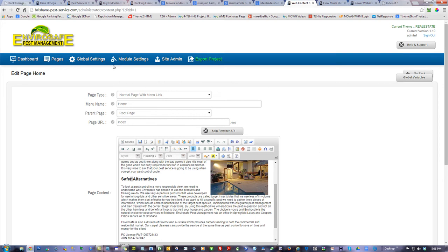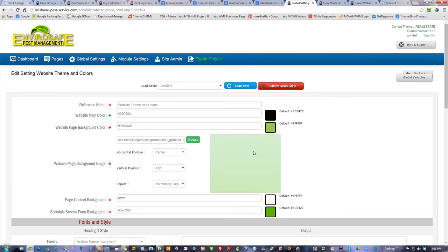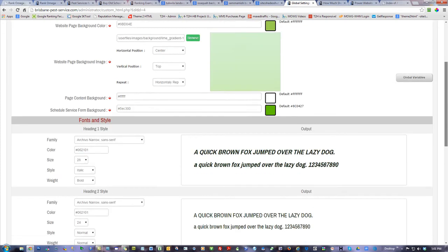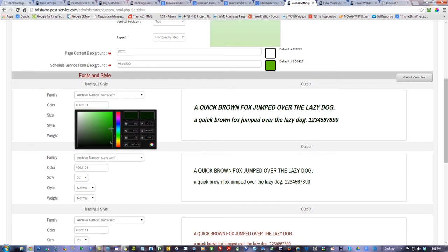You can go to the global settings for your colors and themes, and you can literally change the coloring scheme and the imagery scheme and the way your fonts are used, the size, the colors. You can go with an infinite choice of colors effectively for each and everything you have.